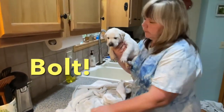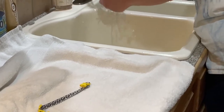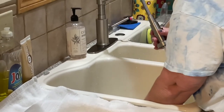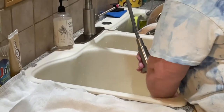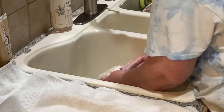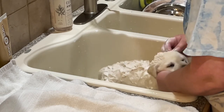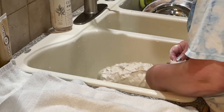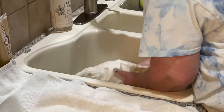All right, there's the new and improved Bolt. Here's Bolt. Yay. Here you go, girly. Here's Rainy. Yes. All right. See, when a good girl gets in here, it don't take long, does it?